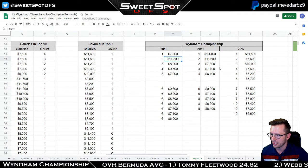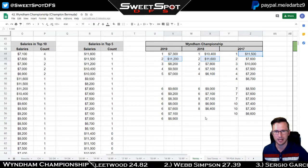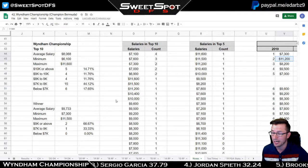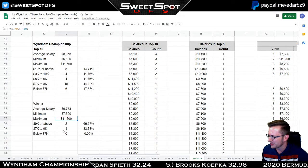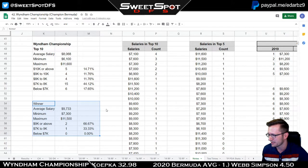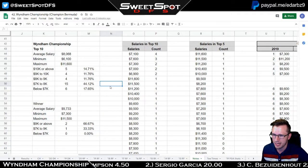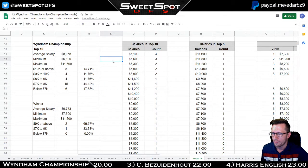So really, when you see this, inside the top 2, we see one 11K guy over the last 3 years. Don't be afraid to play an 11K guy. I think you should, honestly. And I think that should be Webb Simpson. But yeah, we see the maximum 11.5. This kind of analysis here, not that big of a deal, honestly, to go over winners. I suppose I could have done top 5 or top 3 even. But you can already see it when we viewed that other piece of information.